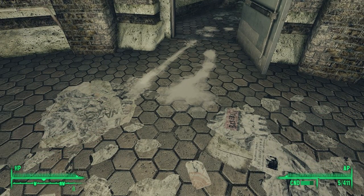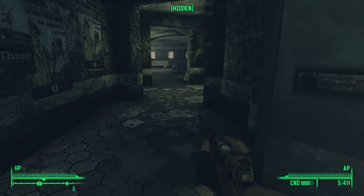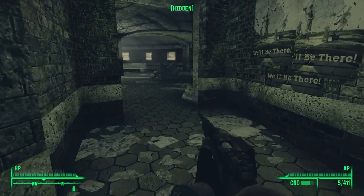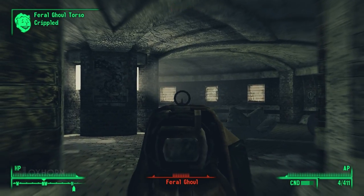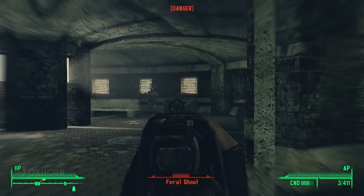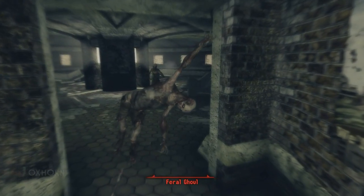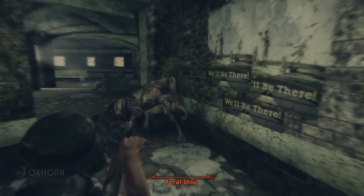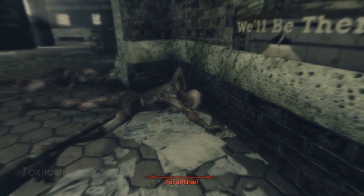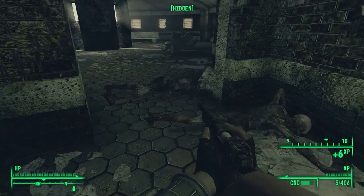We see a trail of blood leading into this unisex bathroom. Stepping inside, we arrive in a chamber that's much larger than any bathroom we've seen before. And here we find some ghouls. And VATS saves us in a clutch.